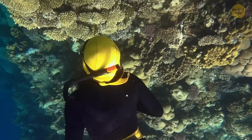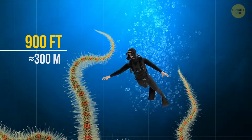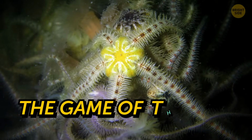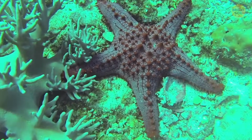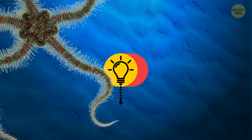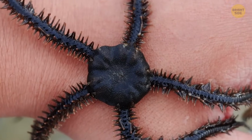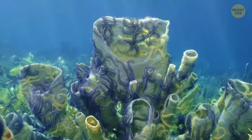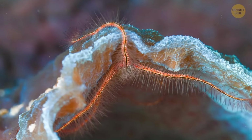The creature you see next can comfortably live in shallow waters, but you meet it at a depth of 900 feet. You don't even need to wonder why the animal's called the Game of Thrones brittle star. Unlike starfish that slowly crawl across the seabed, this creature moves fast. It wriggles its long, flexible arms to get from point A to point B. Its body is protected by a hard calcium carbonate shell. Also called snake stars, these creatures are tiny and easily fit in nooks, cracks, and small crevices in rocks.